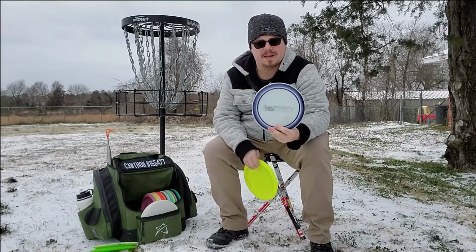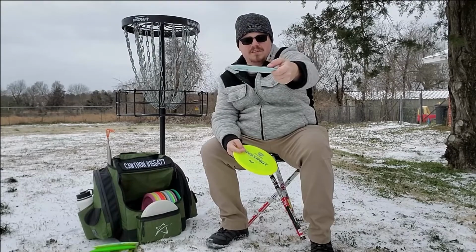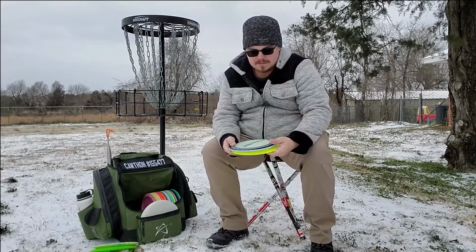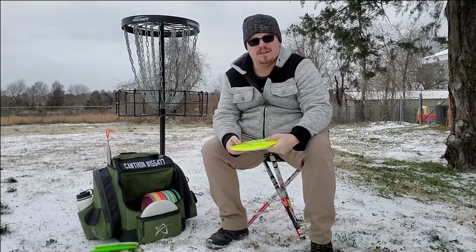I did a special spin dial on this one. This one's a little bit more stable. If I throw it out on a hyzer, it's going to flip up to flat and ride. It doesn't have a whole ton of turn on it like the yellow one unless I really crank down on it. But if I need something in the woods or out in the open with a little bit more bite to it than that FD, I'm reaching for one of these Neo Instincts for sure.